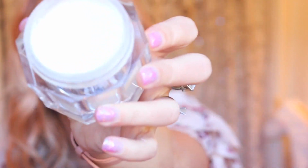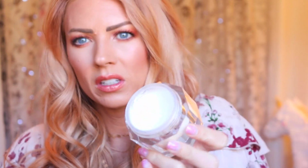It is quite expensive, but you do get a lot of product. This has already lasted me quite a while. I would say this would probably last you a good 3 months, because I think I've had it for at least a month already. It's hard to show how much I've used. There's a good divot in there. But this is my daytime moisturizer.